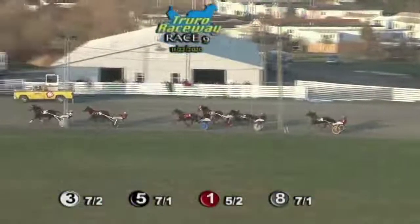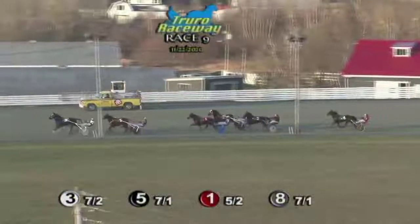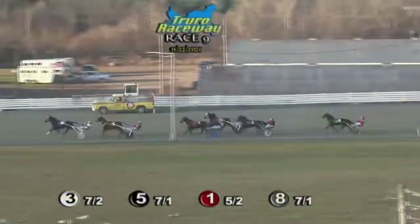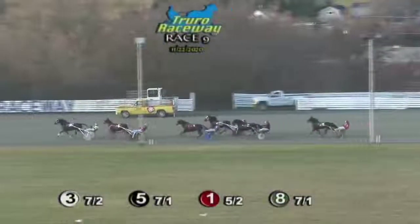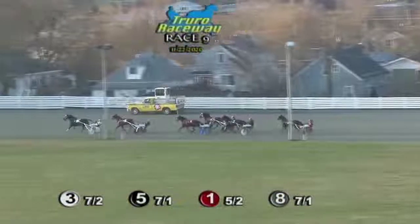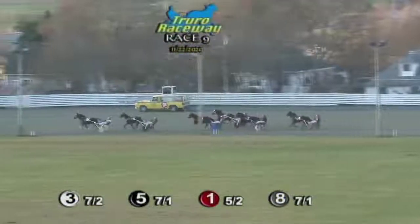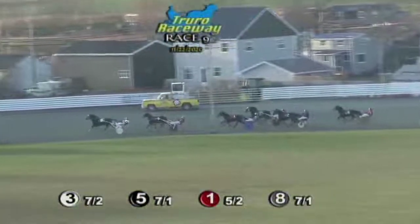Into the backstretch first time as they move on over to the opening quarter. It's Stars Above showing the way. A length and a quarter is the margin on the pocket sitter, And With An E. Then inside third, that's Saftig Silster, caught on the outside, Giant Slayer. We'll go the long journey from four. Fifth on the inside, that's Credit to Burn. And sixth and trailing is Art Sleek. Opening quarter, paced in 29 seconds flat.